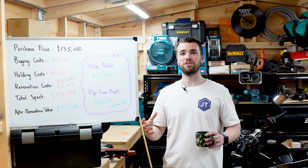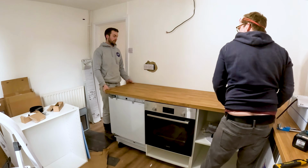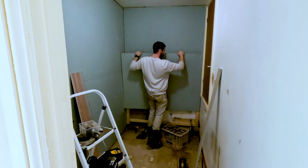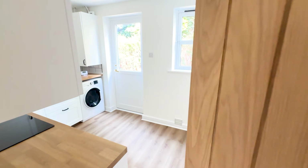Right, if you've seen part one, you know I've just finished wrapping up and renovating a 2-bedroom property in Newark. Bought it for £135,000. I spent just over £15,000 in renovation costs and it's been valued at £185,000. So if I were to sell it today, I'd walk away with a profit of over £30,000 minus any selling fees, which is just about an 18% return on investment.